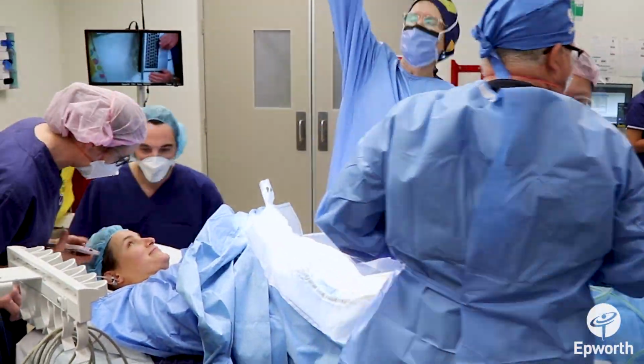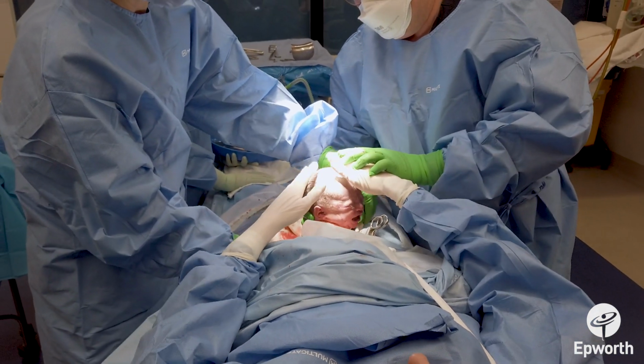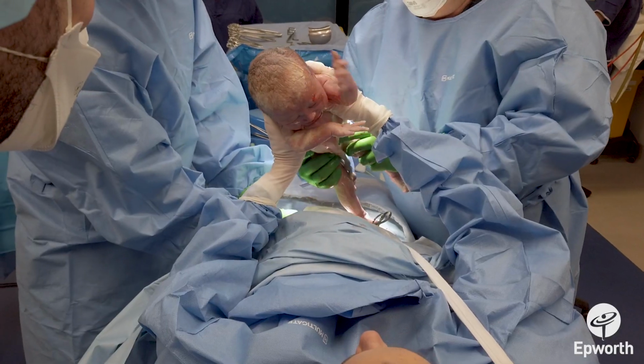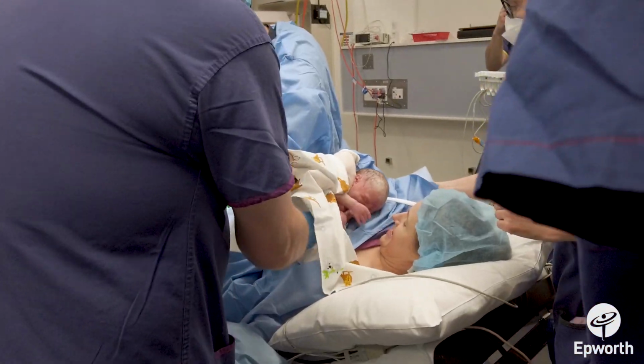I'll open her tummy and deliver her baby to the level of the head and the shoulders, and then she can reach down with her hands, bringing her hands down onto her baby's head and onto its body, and then lifting the baby up onto her chest and up against her face so that she can have cuddles.